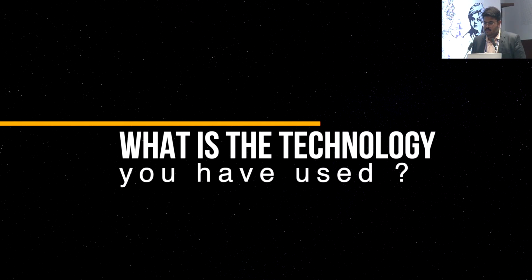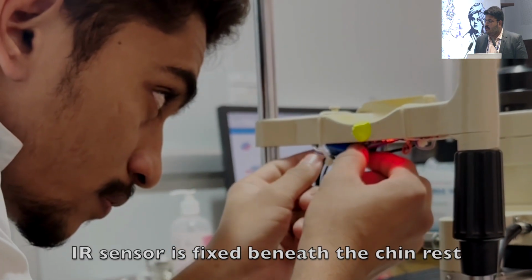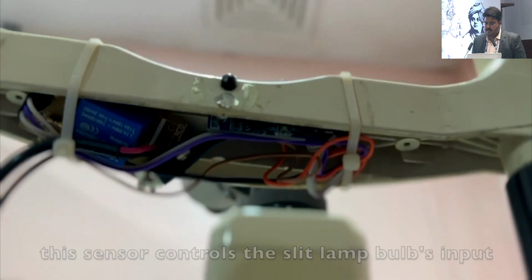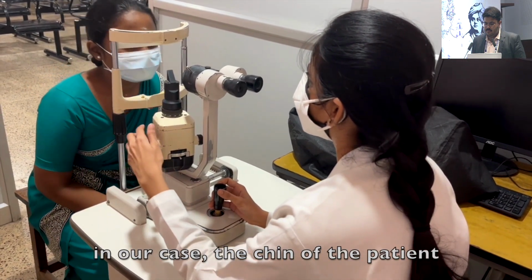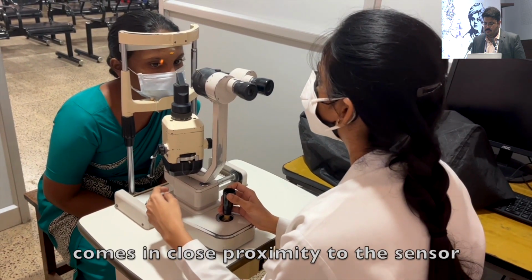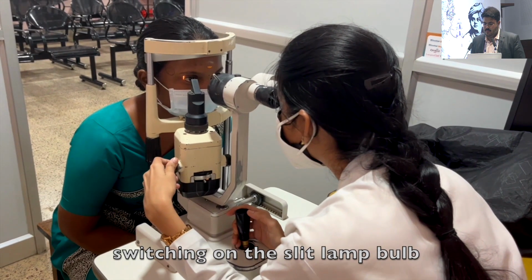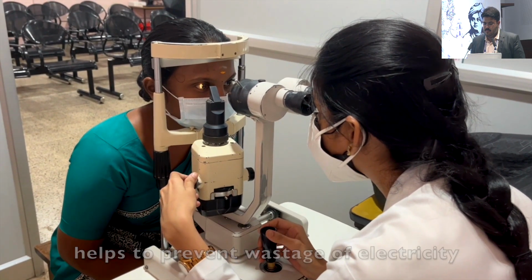What is the technology you have used? An IR sensor is fixed beneath the chin rest. This sensor controls the slit lamp bulb's input. When an object of interest, in our case the chin of the patient, comes in close proximity to the sensor, it gets activated, switching on the slit lamp bulb, which in turn helps to prevent the wastage of electricity.